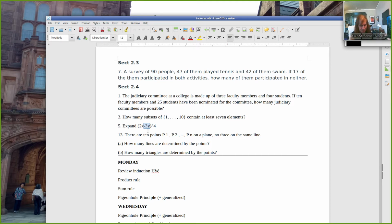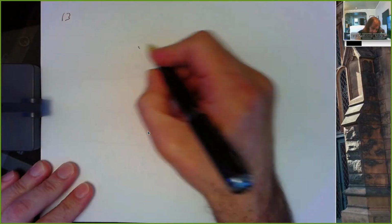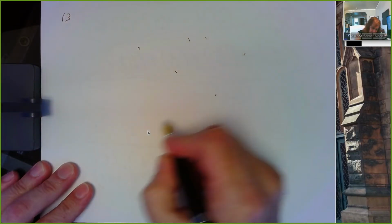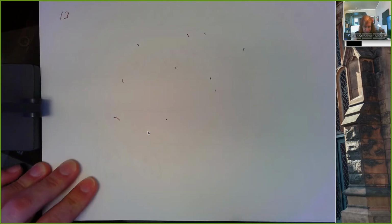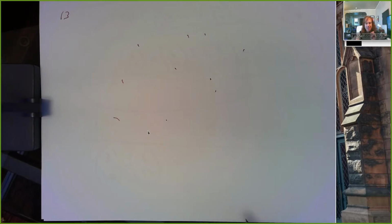Let's talk about number 13. So 13 is a fun problem. 10 points, and none of them are collinear. Okay, so that's important. So boom, boom, boom, boom, boom, boom. There's 10 points. Presumably none of them are collinear. How many lines can we draw through these points? So what is it that determines a line?